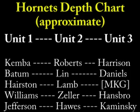So here we are right now. Let's talk about this. We're reading downward here: Unit 1, read down. Unit 2, read down. Unit 3, read down. I mentioned that this is the approximate depth chart because I don't know exactly what it is, and Steve Clifford hasn't come out and said specifically what it is. This doesn't mean that these are the players who will be playing together on the court.